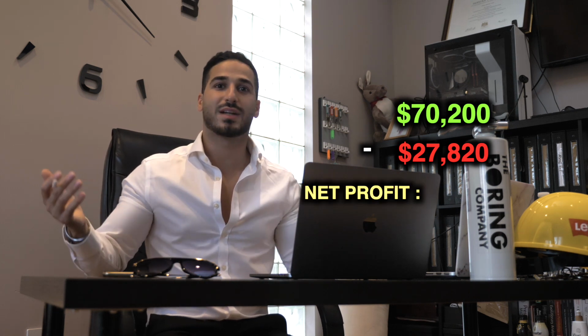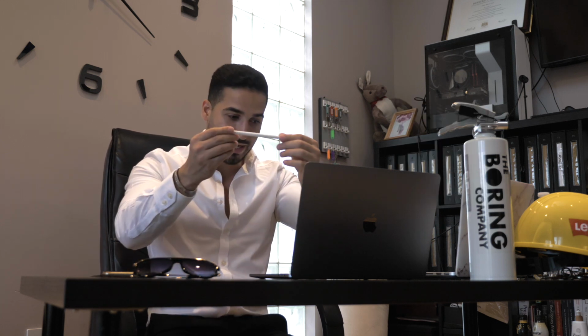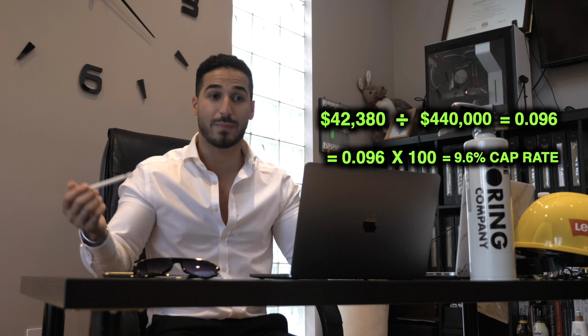We take the $70,200, we minus the expenses from it, and we're left with the net profits. The net profit comes out to $42,380. In order to calculate the cap rate, you take that net profit, $42,380, and divide it by the total purchase price, or in this case, purchase price, closing costs, and renovation fees, because we want to know our all-in numbers. When we divide it by that, we get 0.096. Times it by 100, and you have a 9.6 cap rate. Now, a 9.6 cap rate is amazing, and that actually makes me look forward to purchasing this property.